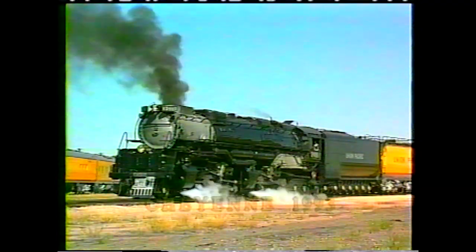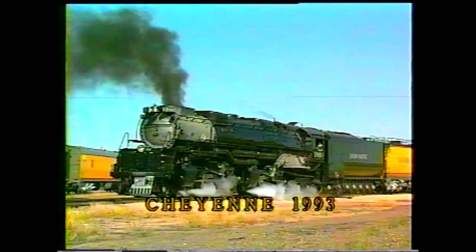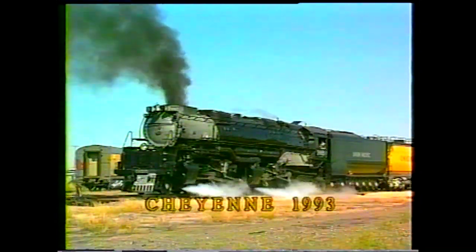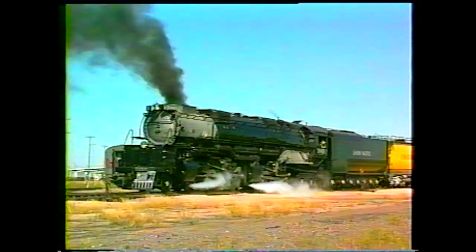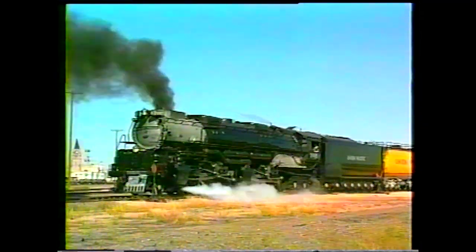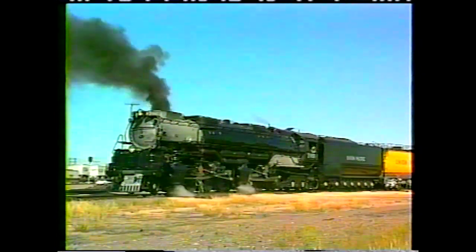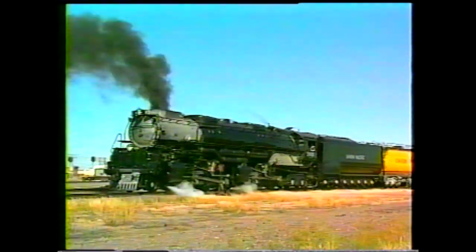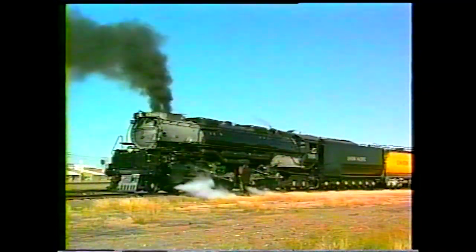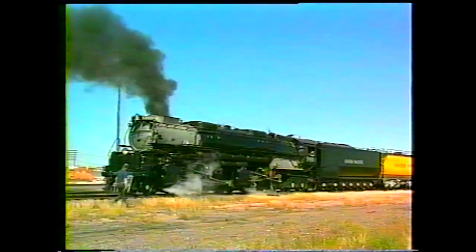One should not conclude, however, that the 3985 is small by any means. It weighs approximately 1,070,000 pounds, is almost 122 feet long, and stands just under 17 feet high. Its 69-inch drivers and 280 pounds per square inch boiler pressure are capable of developing almost 100,000 pounds of tractive effort at the rail. In its early service years, it attained speeds approaching 70 miles per hour.